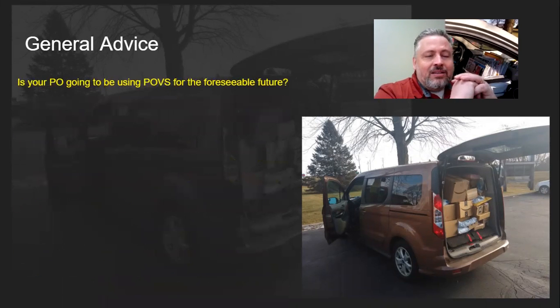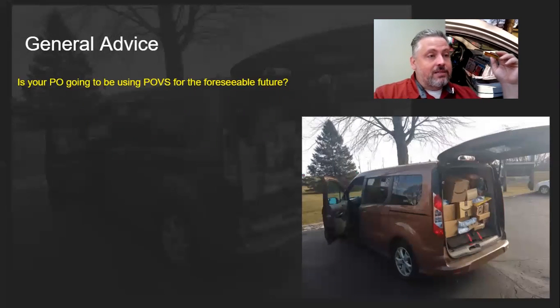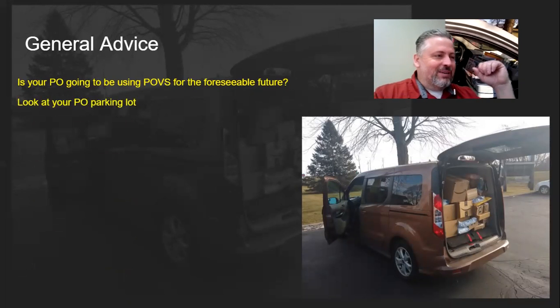You might want to see, first of all, if your post office is going to be using POVs for the foreseeable future. In a lot of offices, they're being replaced by the little Metris vans, the Mercedes. So if you are just becoming an RCA now, or you're just looking to find a vehicle, you might want to see if anybody knows how long your office is going to have them. Some offices might be using POVs for the next 20 years. It's hard to say, but I do know there's quite a few out there right now where they're being replaced. So check into it before spending the money.